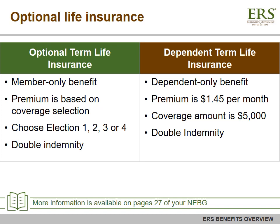For some elections, you must complete an Evidence of Insurability, or EOI. EOI is an application process through which you provide information on the condition of your health or your dependent's health in order to be considered for certain types of insurance coverage. During the first 31 days of employment, you can enroll in Election 1 or 2 of optional term life insurance without EOI. Elections 3 or 4 always require EOI.